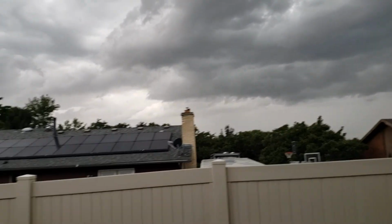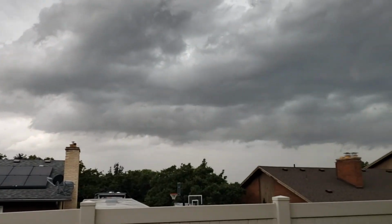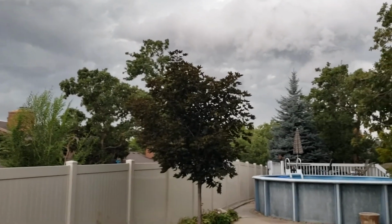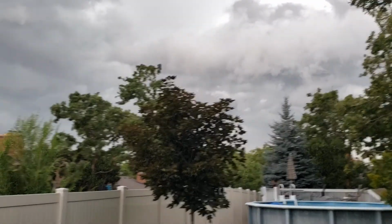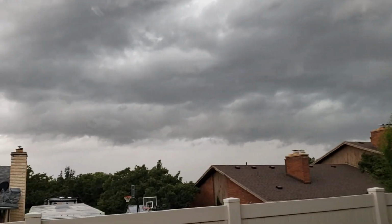Getting here. Not the fastest moving line of storms in the world, but crickets. It's so dark, I can hear crickets. It's 6:30 in the evening, 2 hours from sunset, dark enough to get the crickets going, because of the thick clouds.